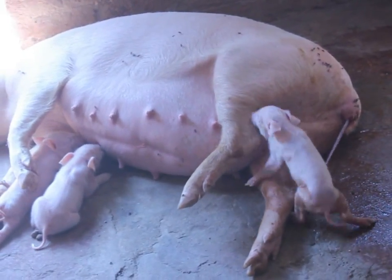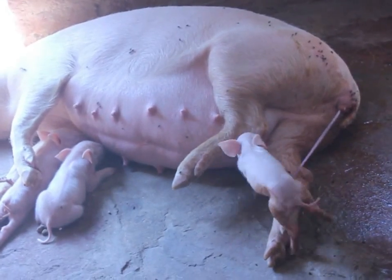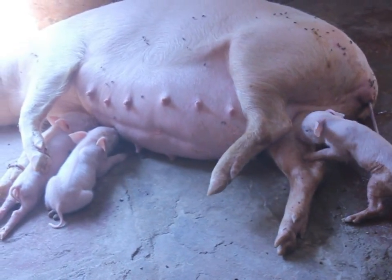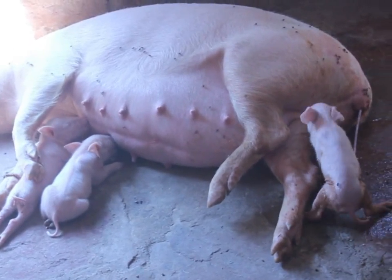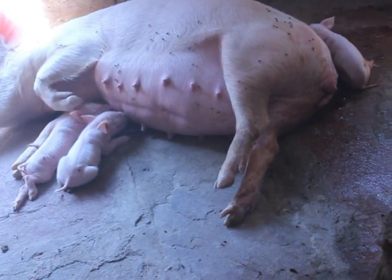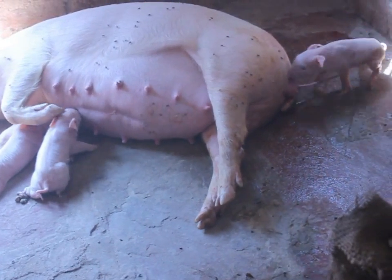Morning guys, today we are going to show you here live birth of the baby piglets. It's the first time mother and it's a small mother. As you can see, she has already given birth to 3 babies. 2 are already done and they came out almost 10-15 minutes ago. The third has just came out.